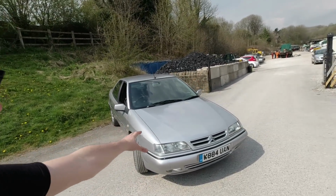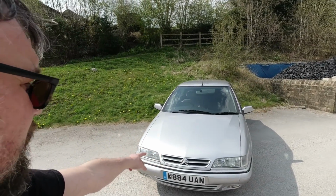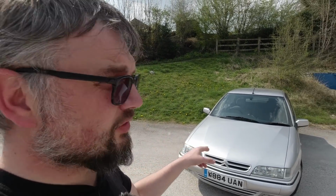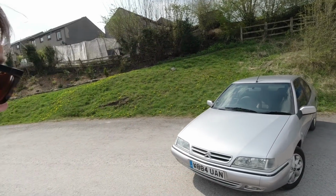Many engines could be had. I think there was a 1.6 or 1.8 litre petrol. There was a 1.9 non-turbo diesel, which could be specified with an automatic gearbox if you're really not a fan of acceleration. 1.9 turbo diesel, the old XUD engines, also available.